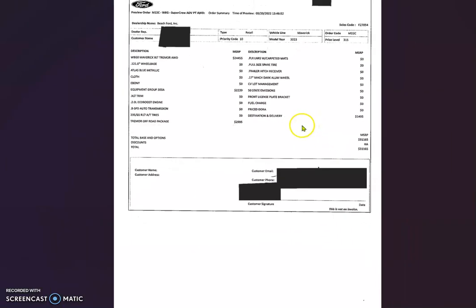So what I will do here now is I'm gonna give you my build sheet, and let me see if you can zoom into this. I got from Beach Ford. They actually hooked me up pretty good. So when I place this order, keep in mind the 2023 website wasn't up, or I don't even think official pricing wasn't even out. So what they did is they did the Tremor off-road package, and then they did the equipment group charge, which ended up being a little bit less than what Ford is saying now.